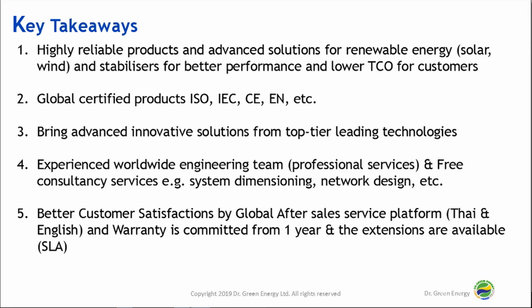So you need to be very careful to choose the product. The solutions from Dr. Green Energy are good solutions, because there are fewer points to connect and they are equipped with everything in a single box. And all the equipment, all the inverters and stabilizers, have certificates for ISO, for safety, and for CE, for example.